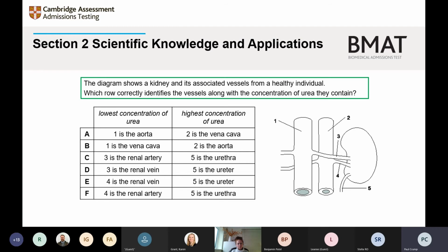You'll have a fairly equal number of maths, chemistry, biology and physics questions. There are 27 questions in 30 minutes. So section 2 is considerably more time pressured than section 1. You've got about a minute a question.